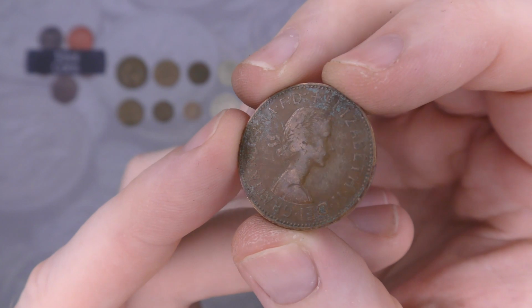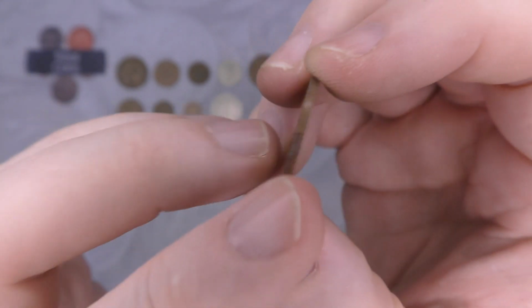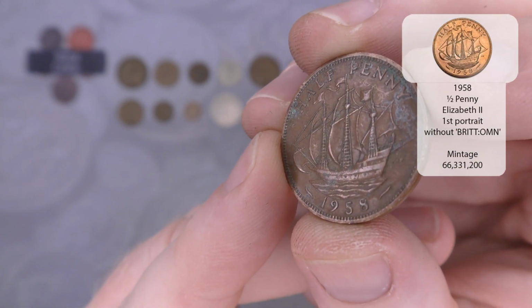Next up, we've got an Elizabeth II that has seen better days, and it is a half penny from 1958.